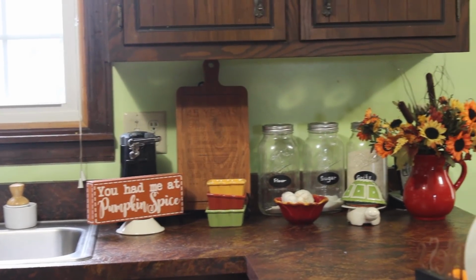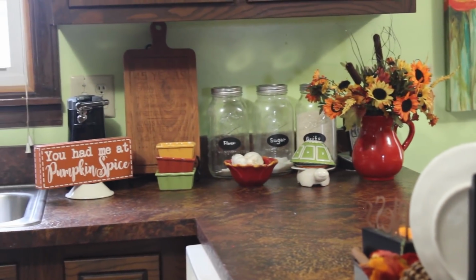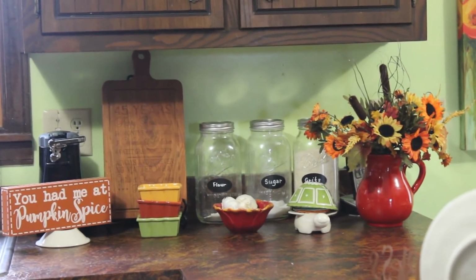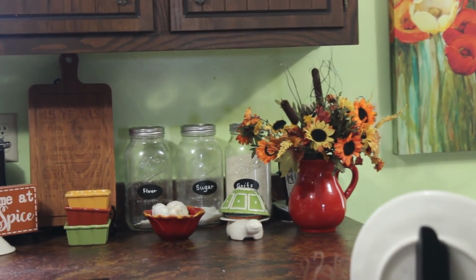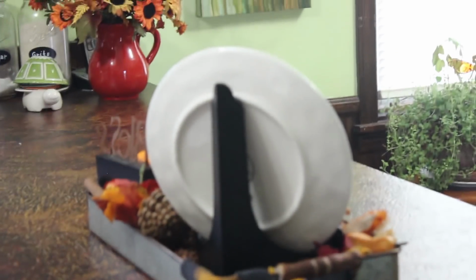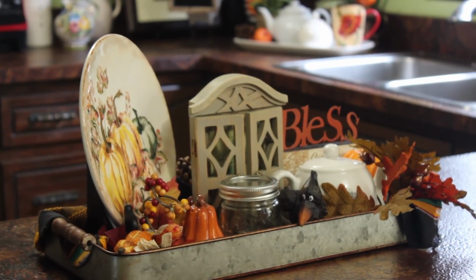And on this end of the counter, you see my pumpkin spice plaque. You had me at pumpkin spice. I just couldn't resist that. And then just a few things, flour, sugar, and grits in my mason jars. And again, just a hint of fall color here on the counter. And here's the back of my kitchen vignette. Let's see what the front looks like. And then here's my kitchen vignette.